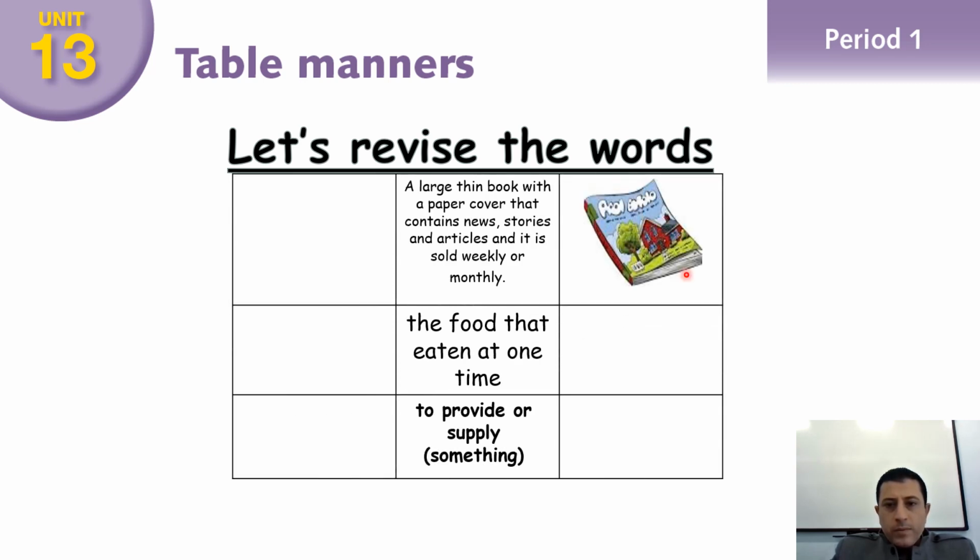Look here. What's this book? It is a large, thin book with a paper cover that contains news, stories, and articles, and it is sold weekly or monthly. What is it? Think and write the answer. What is it? What's this nice book?